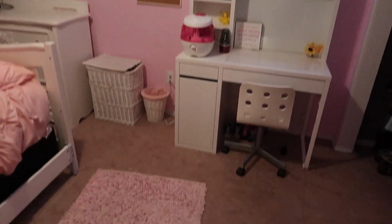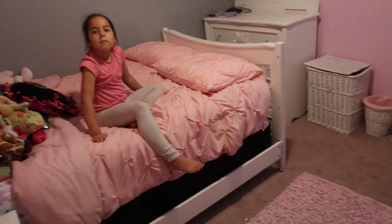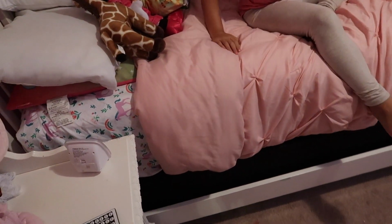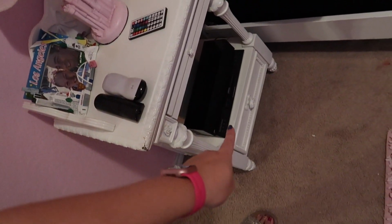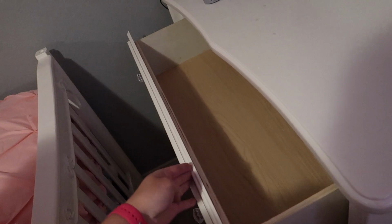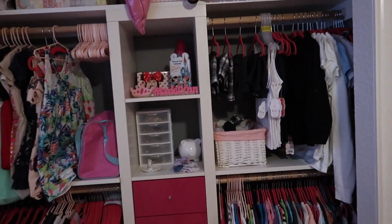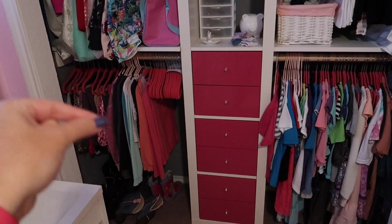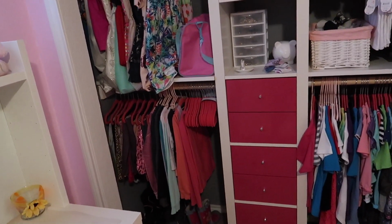That took us far too long, but other than a good dust and vacuum, she's completely done. Even down to under the bed and the little drawers. She had her school uniforms, and we went through her closet, hung everything up, and went through all her desk. So now she has a section for her uniforms. I switched around her clothes so she has access to her pants and her long sleeves now.